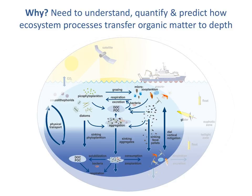We also know that phytoplankton community structure plays an important role in the biological pump, and that dissolved organic carbon export is regulated by the composition of the bacterial assemblage. So the cartoon that you're seeing on the slide here sort of depicts all of these different things that make up the biological pump and which affect carbon export to depth.